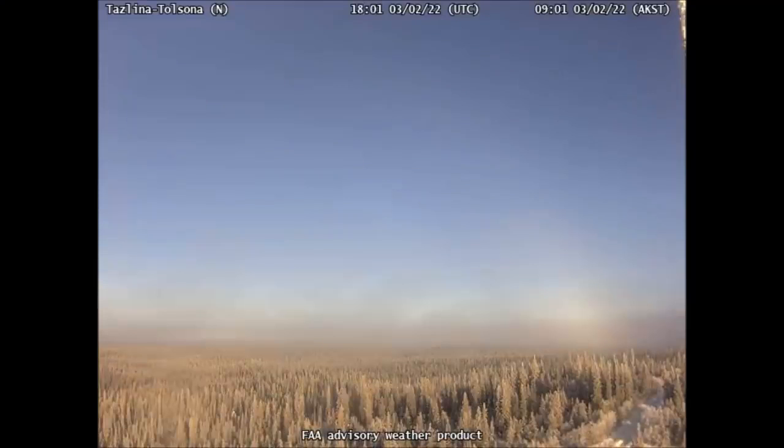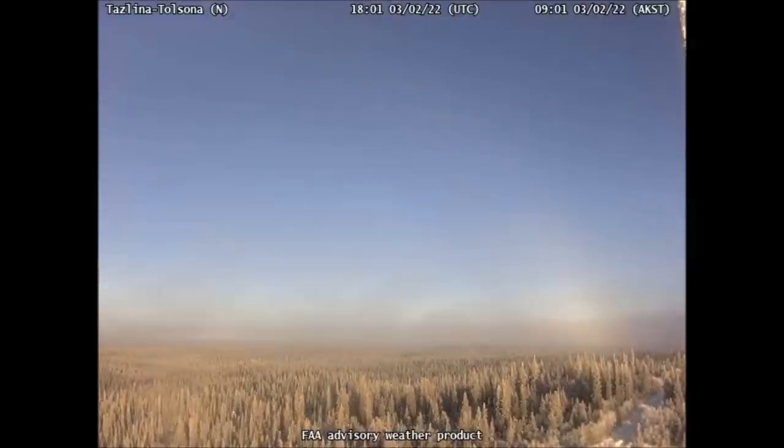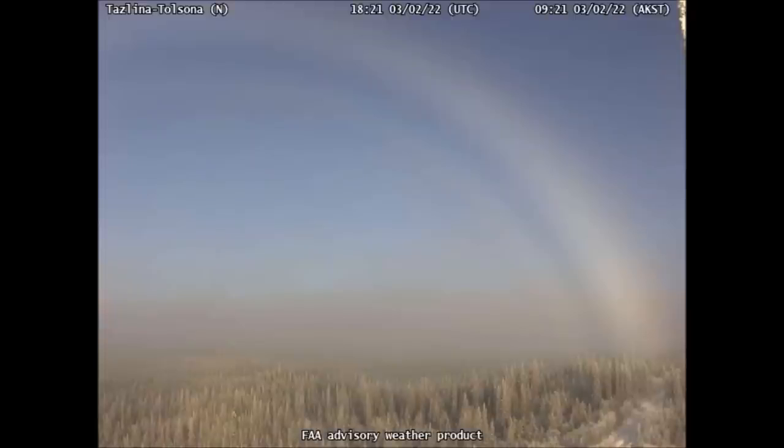The north-facing weather camera located in Tazlina, Alaska, shows something I've never seen before. This is a white arch that actually looks three-dimensional because it casts a shadow, and it's many miles in diameter. It's not a rainbow because it's obviously not colored like a rainbow would be. The bottom of the white arch seems to either begin or end in the forest near the bottom right corner of the screen. I really have no idea what this is. I've never seen this before on any of these weather cameras.